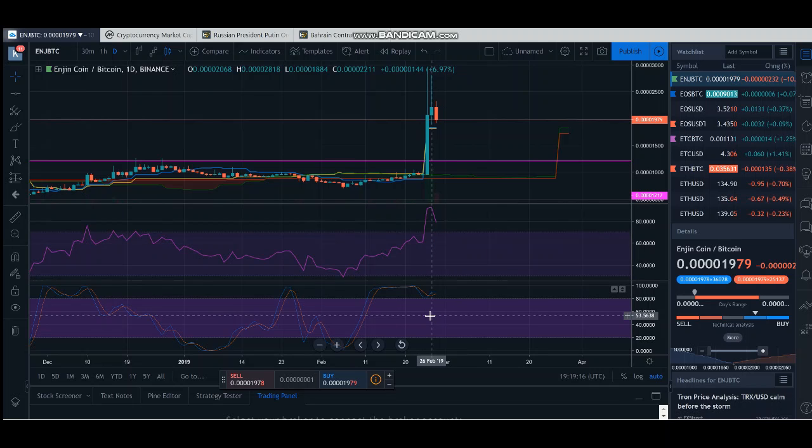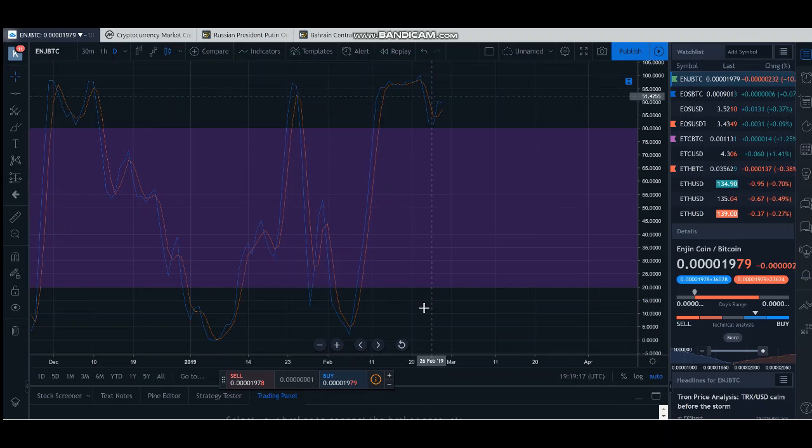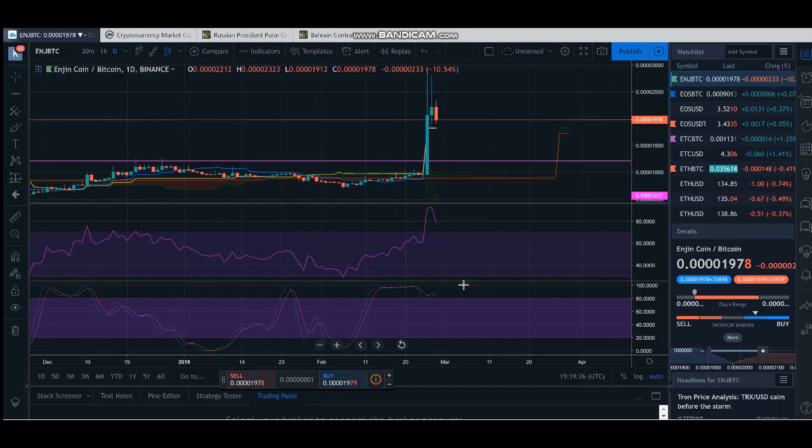What I do like here is that, again, on the 1 day, although we've had this negative pullback, we've now seen the leading indicator, the blue line here, cross back over positively on the stochastic RSI. So that's something interesting. And like I said, I think there's some movement here. Keep an eye on Engine Coin.